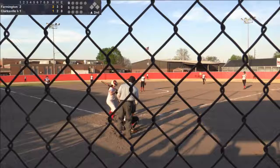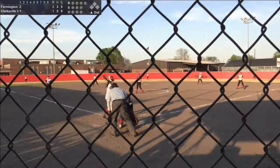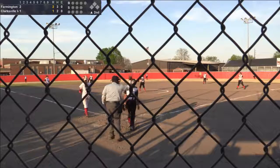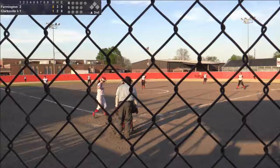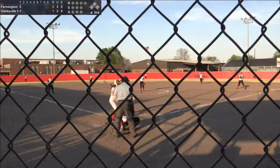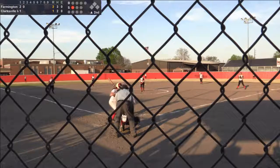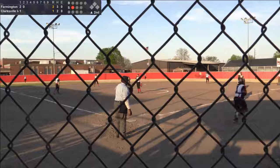Brooke Smith's going to lead it off for the Lady Cardinals. Brooke playing second tonight. Right down the middle first, right? Brooke's another one of those girls that's just long, lean, and strong, and can hit it a long way. She likes that pitch a little up and away. That pitch hits Brooke. She's going to take a base.